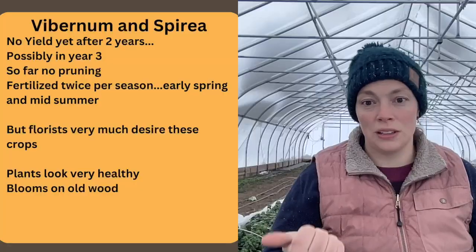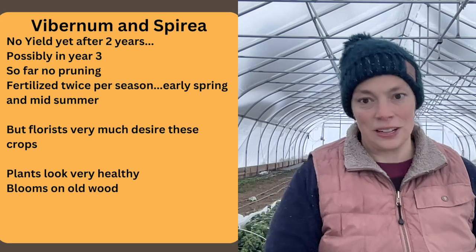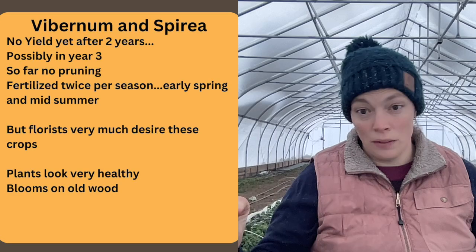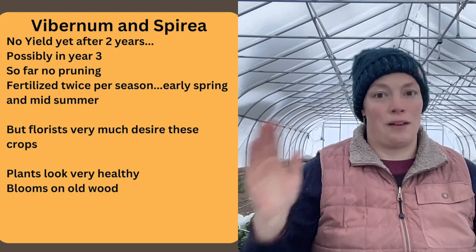Okay, so then the other varieties that I started in 2022 were viburnum, Glitters and Glows, and spirea, Wedding Cake. So I have 16 of each of those plants. They're all still alive. They look amazing. They are more slow growing. I have not harvested from them at all, so they're definitely a longer term investment. But I'm telling you, everybody wants spirea and everybody wants viburnum.